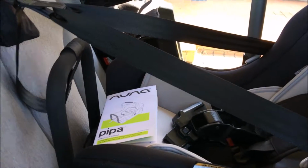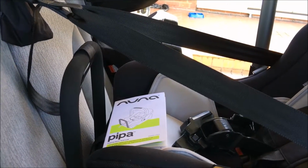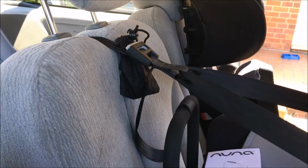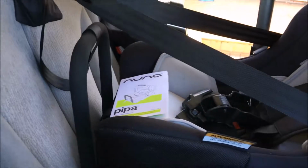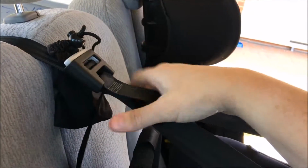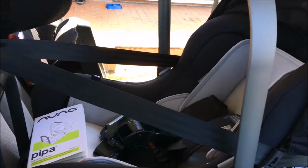So I just wanted to show, because I did have a Google, I checked out YouTube to see if there were any other videos to show me whether I'd installed it correctly, and they were all American. And in the American ones, they have the Isofix, so it's a completely different install. And it looked a lot easier, without all these straps and stuff. But that's Australia for you. Even if you've got Isofix, apparently you still need to have it tethered to your anchor, like your normal anchor. So we've got a bit of catching up to do, I think, in Australia.